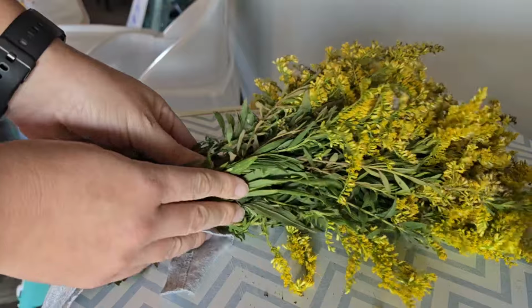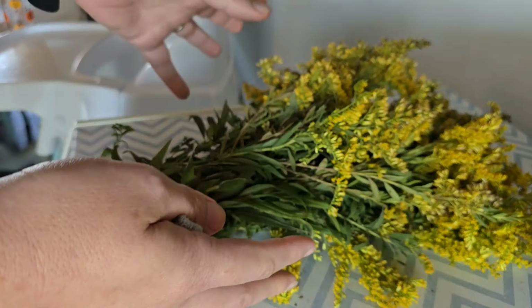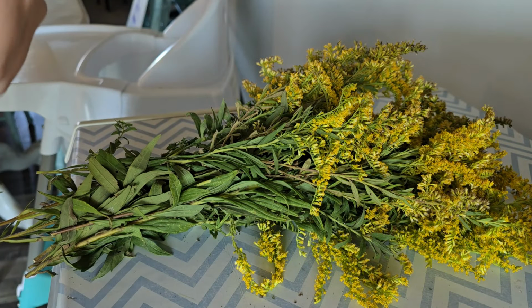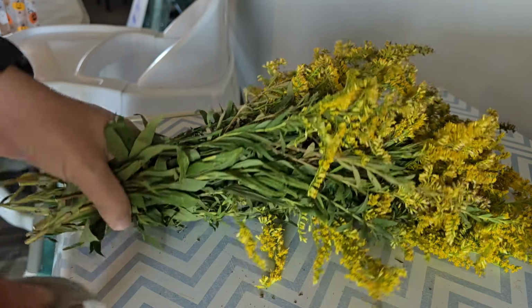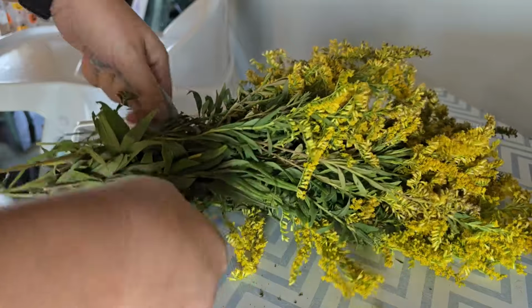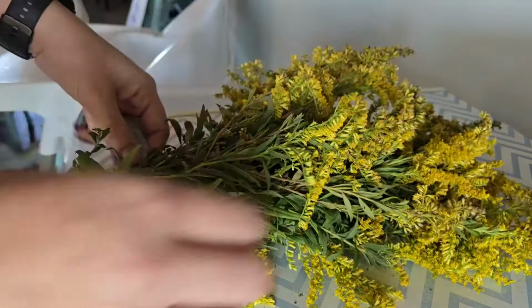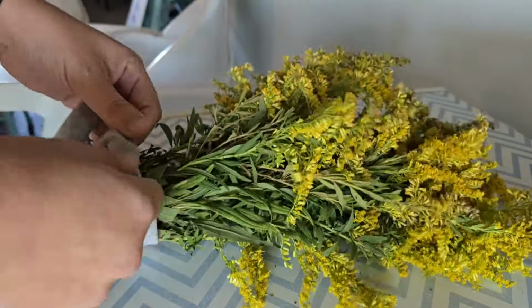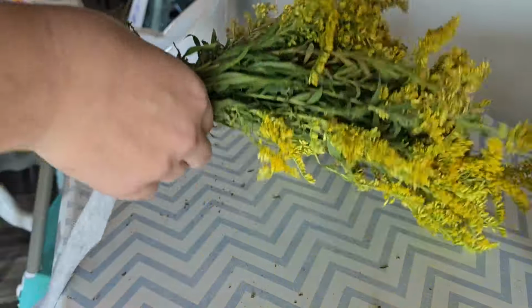So I arranged some of this goldenrod. I'm gonna hang it in my kitchen, so I wanted it to look nice as well. So I put some of the taller pieces in the back, shorter pieces in the front. And I just tie it with a piece of a t-shirt that I've cut off. I have an old t-shirt that I save and cut pieces off to do things like this with. And so what I'm going to do is, this is what's going to be the front of it. And I'm going to start tying it here, pull it pretty tight, and then I'm going to flip it over.